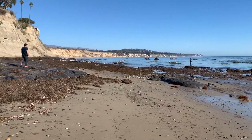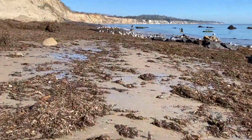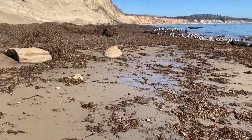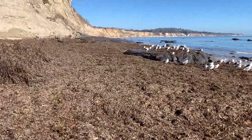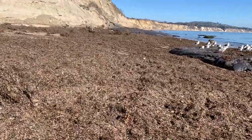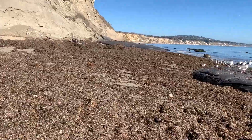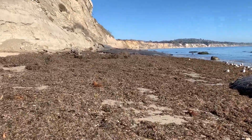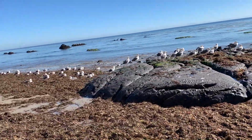Coming up on a big kelp field. I smell kelp fields at low tide. Covered with it. Trying not to disturb these little seagulls. It's disgusting. Full of flies. It's just swarming with flies. Interesting. Interesting and disgusting at the same time. They're very upset.